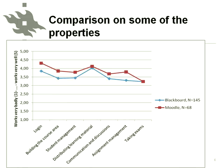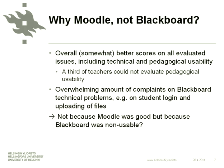And additionally, Blackboard teachers were about double the number of Moodle teachers answering. So why Moodle and not Blackboard? We had some statistics showing that Moodle was a bit better, but only somewhat better. And then a third of teachers couldn't even evaluate all the usability issues. But then we had an overwhelming amount of complaints on Blackboard technical problems.